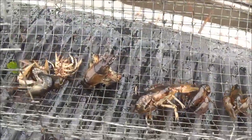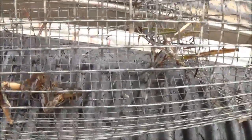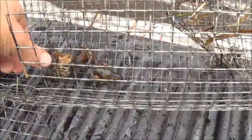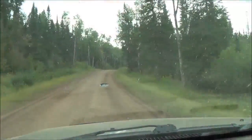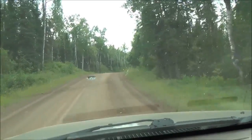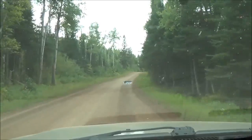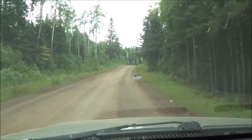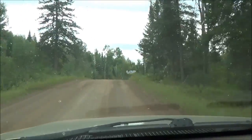Okay, so this trap too, we did get some. We got 8 of them in here. There sure isn't much size to whatever this species is. Okay, so far we've got 20 of them. I think that's better than I've ever done up when I crayfish the north. And they're not the little blues that I've caught before. This is a different type, and it's not the rusties, the type that I'm looking for.